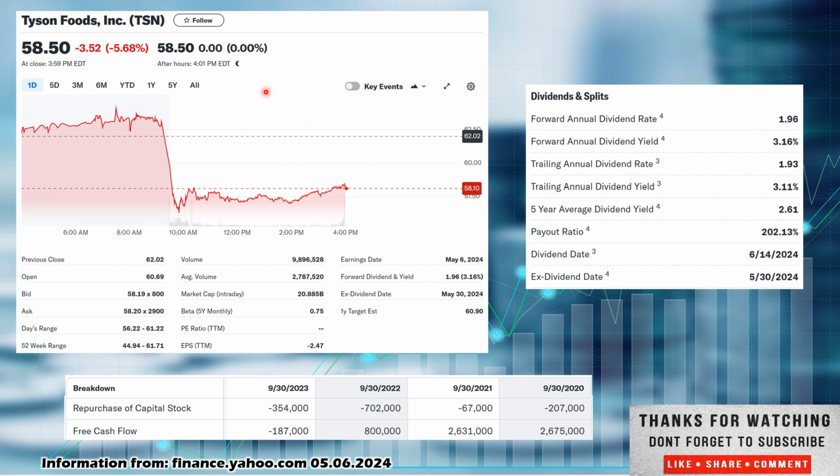Now we're going to take a look at dividend yield theory to see if this one is potentially showing some undervaluation. To do that, if you were to go to Yahoo Finance, you go over here on the left, you'd click on statistics. There's other tabs you can click on, analysis, financials. In this case, we're going to click on statistics. We're going to go down to dividends and splits. We're going to look at the 5-year dividend yield average, 2.61%.